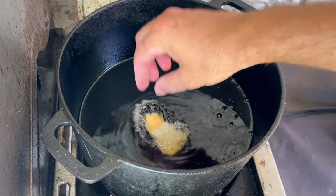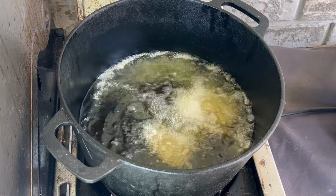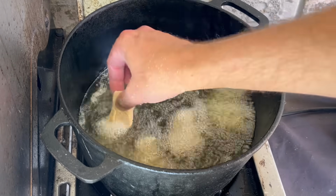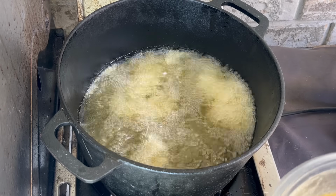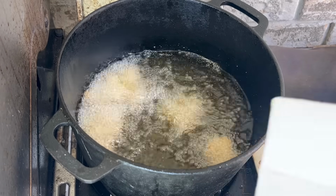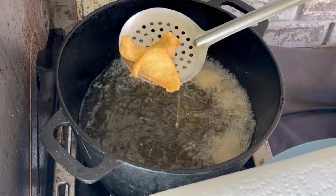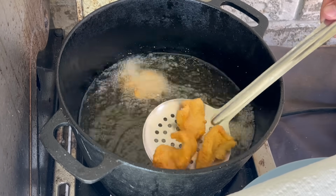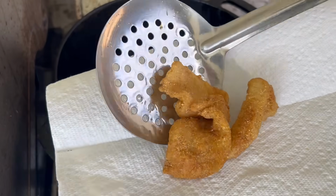All right, we'll just start dropping it in. I'm just using the Louisiana fish fry. It's mostly a cornmeal based fish fry with a little bit of seasoning. It's not heavily seasoned, so we'll still get a sense of what that hot sauce is gonna taste like. All right, we got them crispied up. Let's see. Yeah, I like it. Oh yeah, these are good. Man, that's gonna be good.